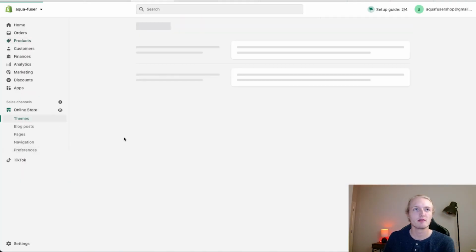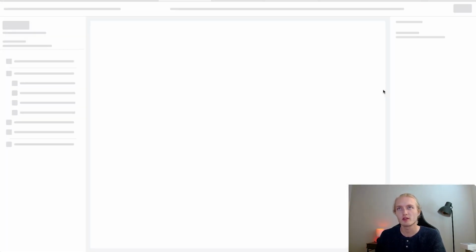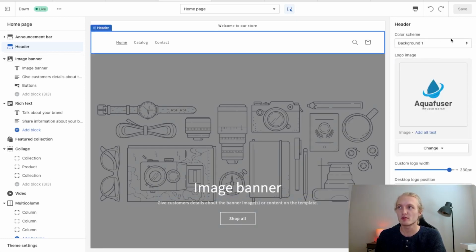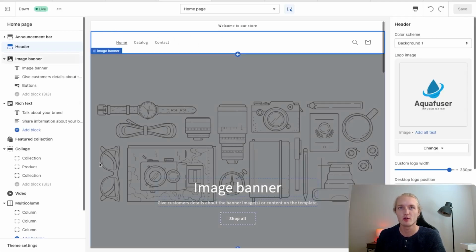Pull Shopify back up and then go to online store. Once you've downloaded your transparent logo, you're going to click customize, and then click header here. I've already put the logo in, but you would just put your new logo in here. The preview seems to be broken, but if we click save and then go to our actual website, you can see that the logo has indeed published, so we're good to go there.